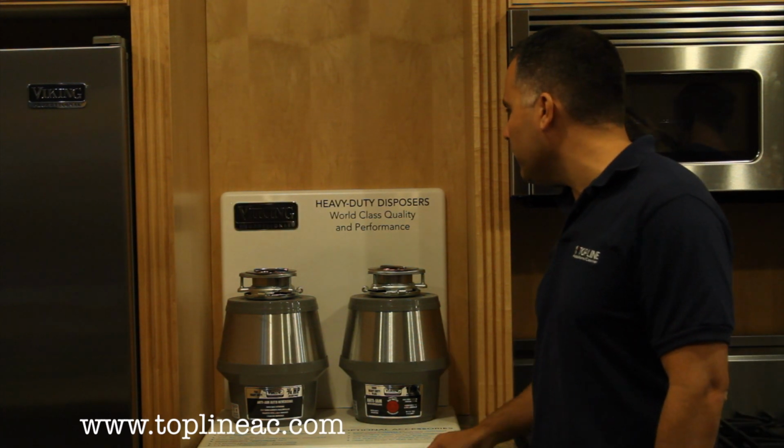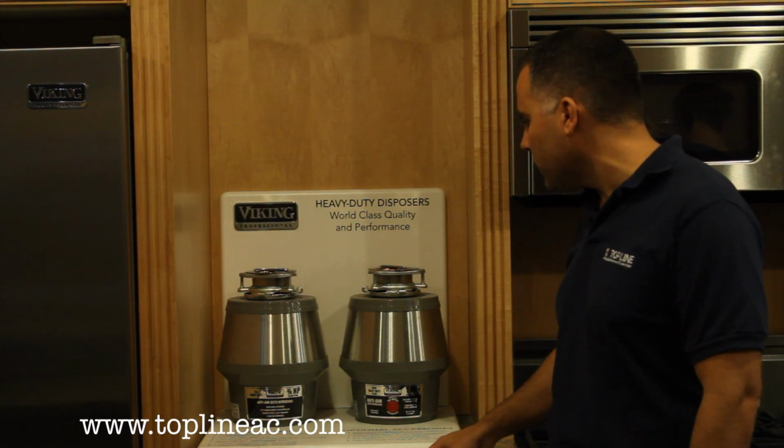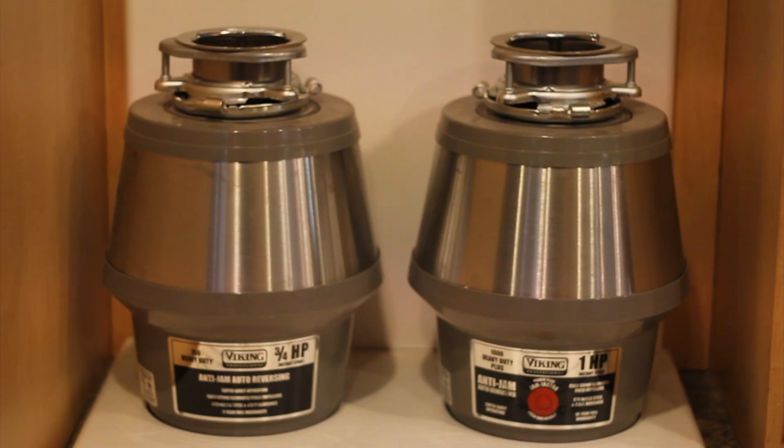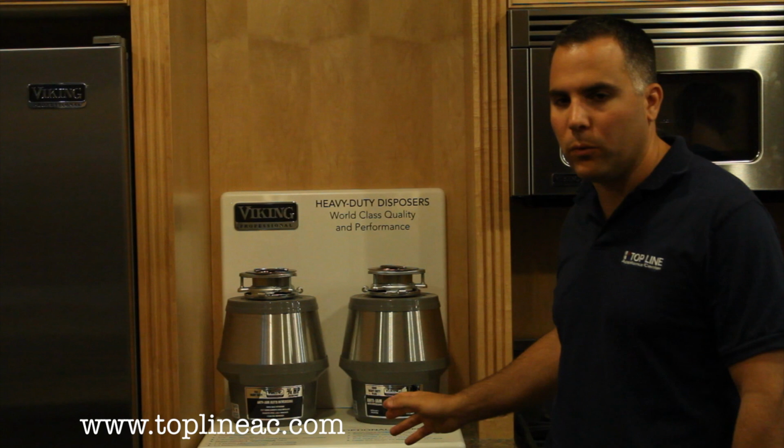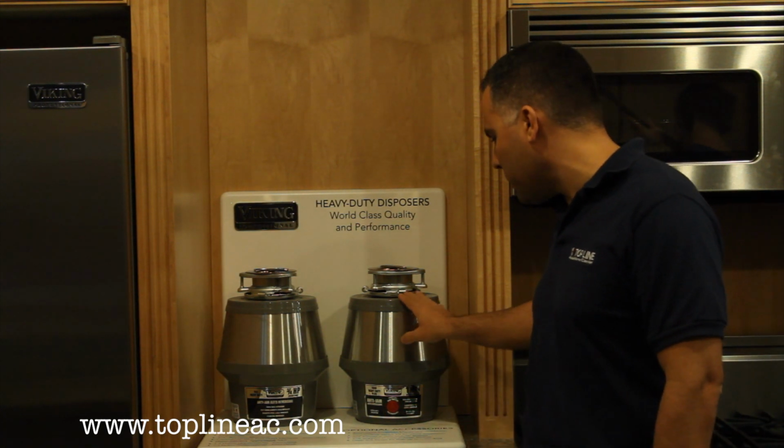We're looking at the Viking Professional Heavy Duty Garbage Disposals. They're going to come in two different models. One is going to be the VCFW 750, the other one's going to be the VCFW 1000. The major difference is that one is at 3/4 horsepower and the 1000 series is going to be at 1 horsepower. We would sell more of the 1 horsepower models.